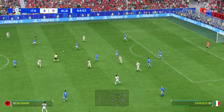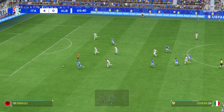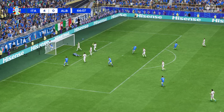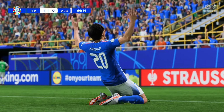Ball back with Italy now. Fruitful looking attack. And he's broken free. Full marks for trying it. A goal here. Giving his team precisely what they were looking for. Now he deserves to celebrate it.